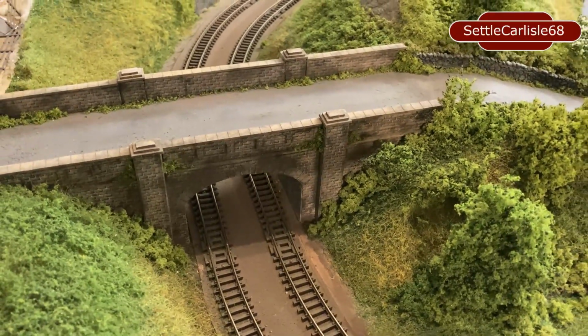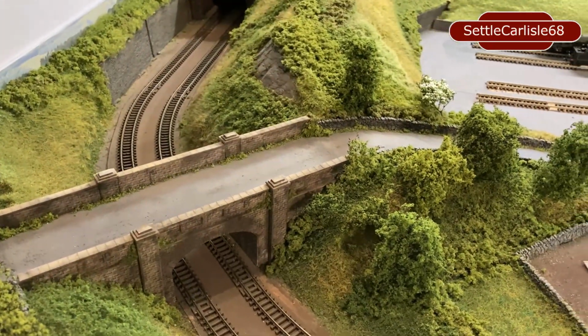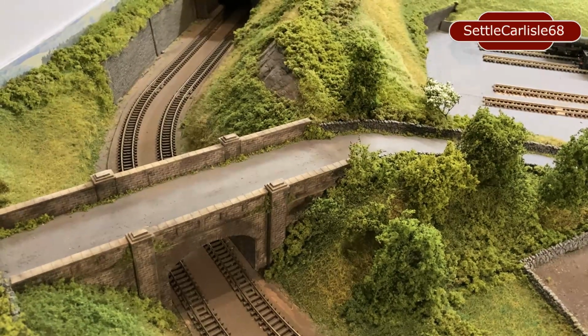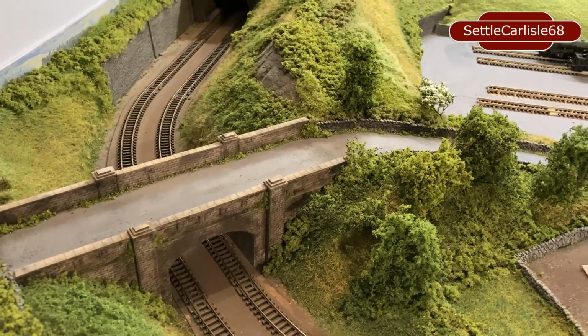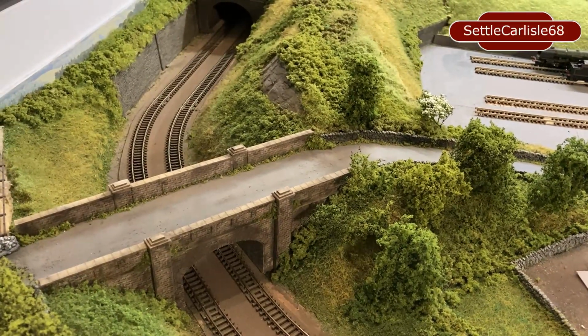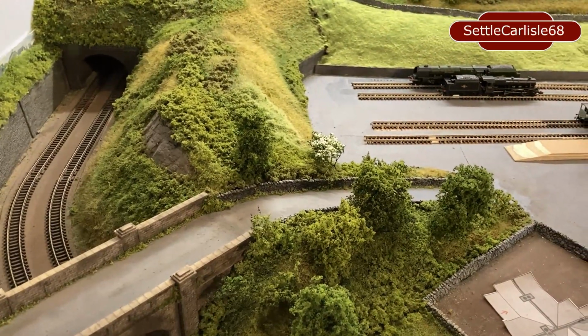And then we're back to where we started at the bridge. So maybe not so quick of a tour, but I think that'll give you a good oversight of the layout and where we're at. So without further ado, we'll leave it there, and we'll move on to the running session.